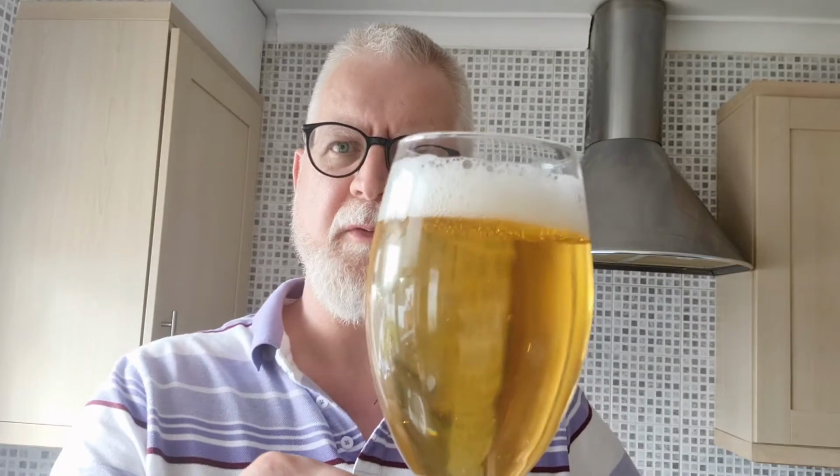Very orangey, like orange peel and grapefruit, and just a tiny little bit at the end of pininess. Well, it's not particularly complex at all.